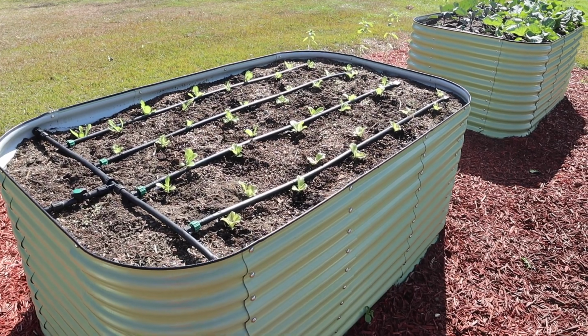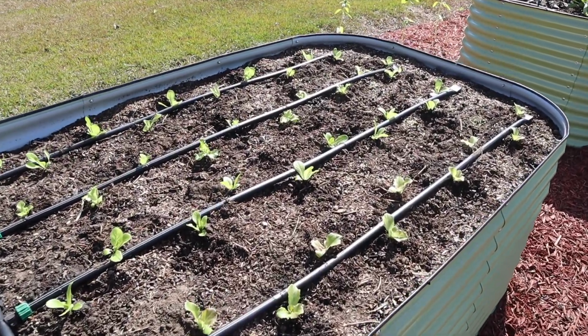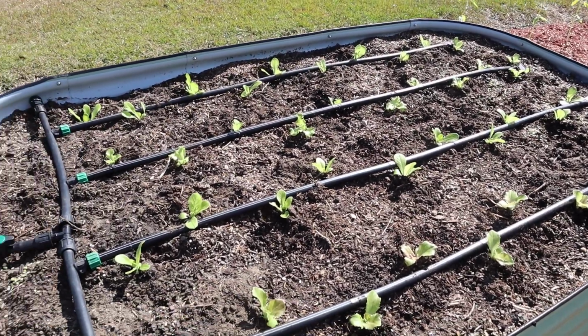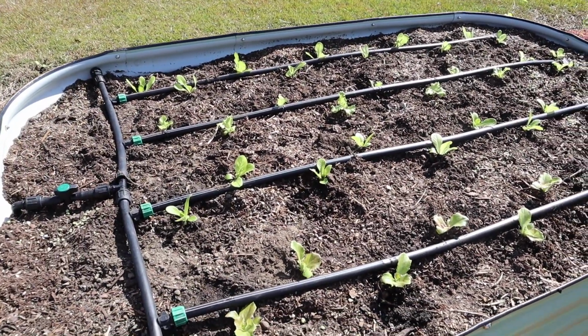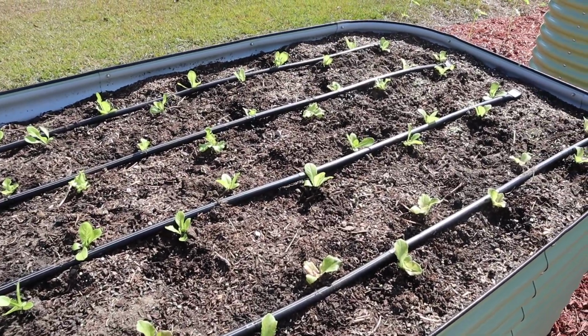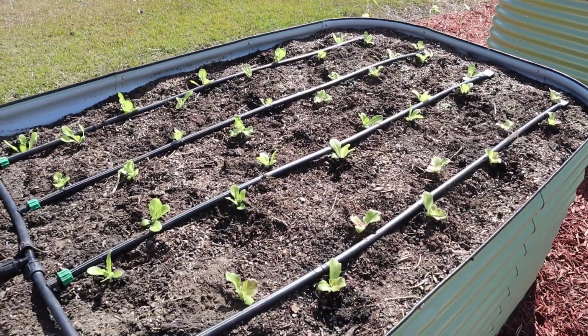All right. So 2 more beds down, only 1 more to go in this plot, and we were able to squeeze 41 lettuce transplants in this one raised bed. So if all the transplants survive, we'll end up getting 41 heads of lettuce out of this little space right here, which will be pretty incredible.